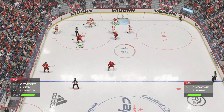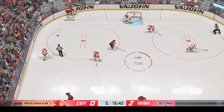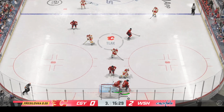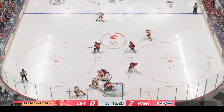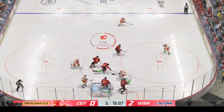Strome's ready for the draw as they will continue to try to kill off this penalty. And they take possession off the draw here at their own end. Quick feed to Kadri. To his teammate! Crouches down and blocks the shot. The Flames gain control of the puck against the wall. Made that stop. And this score has really put the pressure on now.